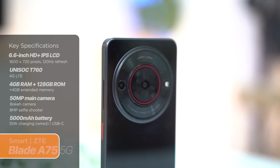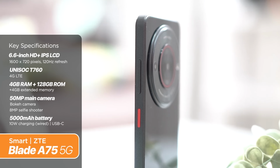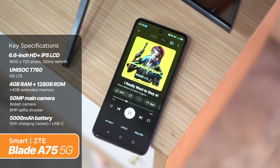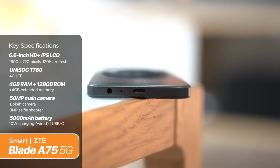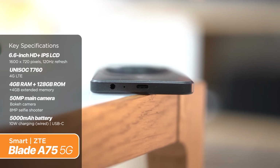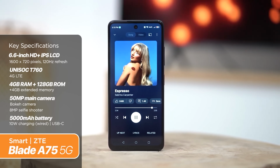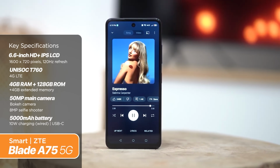It features a Unisoc T760 chipset built on a 6nm process. It has 4 gigabytes of RAM and 128 gigabytes of internal storage. However, one crucial letdown is the lack of a microSD card slot, which is quite prevalent with a lot of the phones on this list. But, you know, it's probably a cost-cutting measure. And one other thing, this is also the second phone in the list that does not get an IP certification. Yes, those are the trade-offs for very affordable 5G.